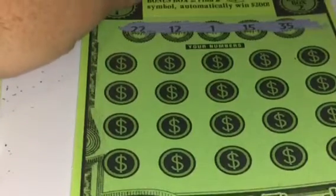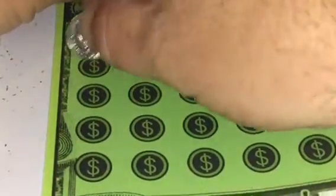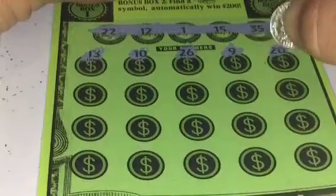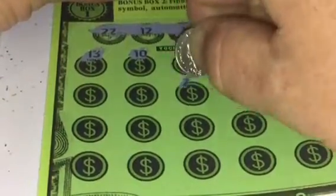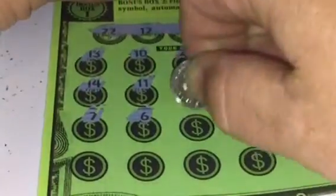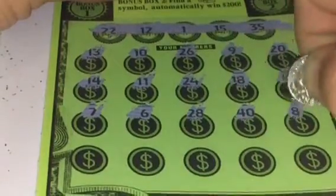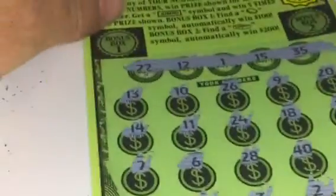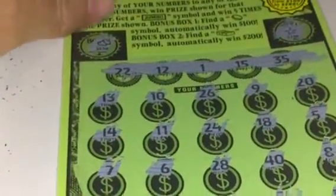All right. Ticket number 11. 22, 12, 1, 15, and 35. Berries and a star. That one's no good. Ticket number 11 is a dud.